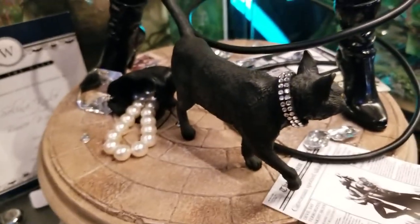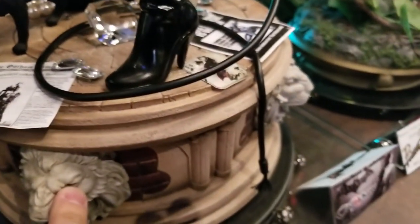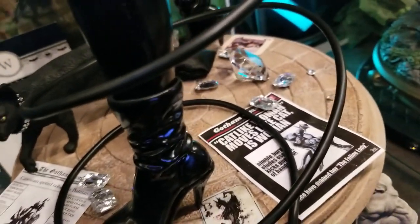Gave her some bling on the wrist. Gave the cat some matching bling, because she takes care of her kitties. This is her pretty kitty. Ooh, Joker's always around lingering, right? Far out, totally far out.